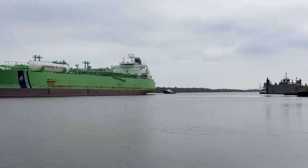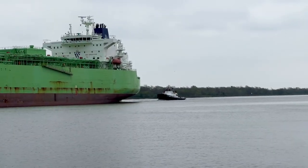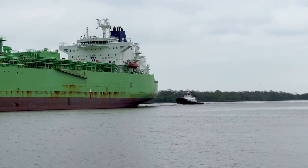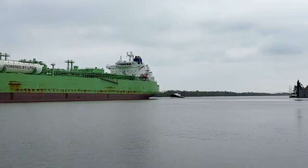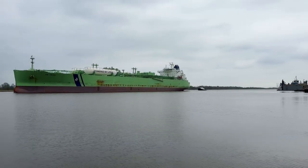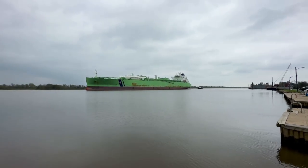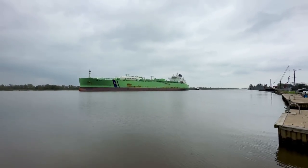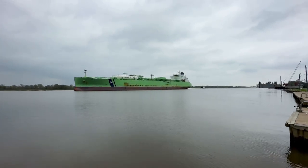At the stern of the vessel, we have an escort tug attached. This tug is used to help the vessel make the sharp corners of the river, to help make the turns, and to also assist the vessel if it comes in any kind of trouble on its journey up the river. I don't know if the audio on the phone is picking the vessel up, but the sound of the engines are pretty loud.